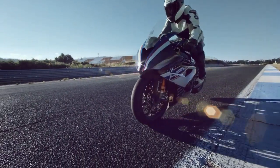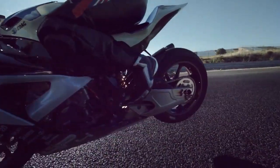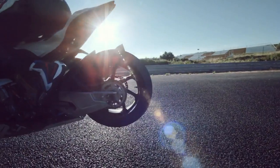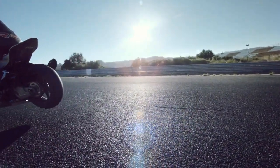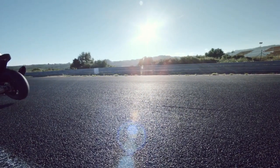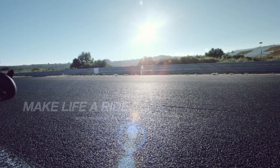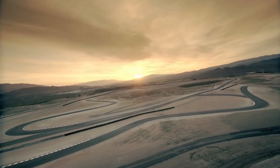At BMW Motorrad, they say there's no such thing as 50% passion. If you're serious about something, then your passion knows no limits. Even more so since I took this game changer out for a lap around the Isle of Man TT circuit. My name is Peter Hickman, and I'm excited to present to you the BMW HP4 Race, here within the revered walls of BMW Motorrad.